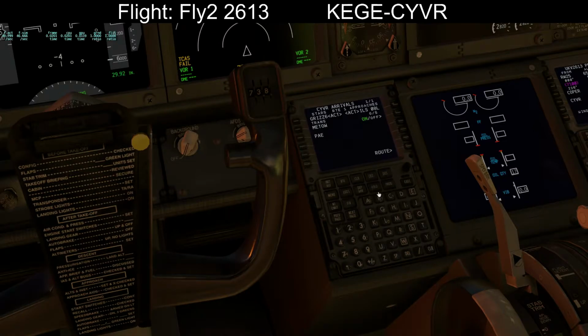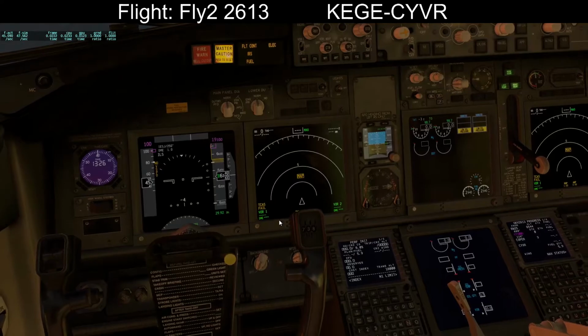And I'll just bring back up my screen recorder so we can actually go through the departure briefing now. Right, so everything should be in here done. Obviously we can't enter in any of these details now until the fuel's fully loaded on board and we've got our weight, so you can see we're waiting on the fuel. So let's do the briefing in 5, 4, 3, 2, 1.